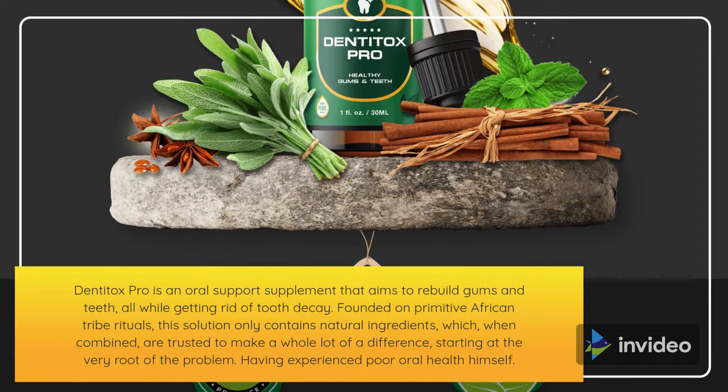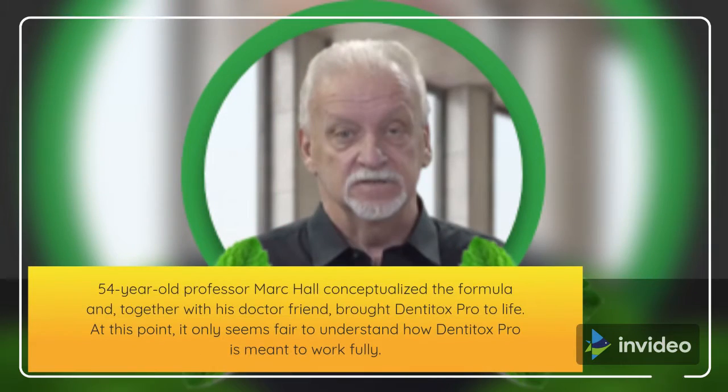Having experienced poor oral health himself, 54-year-old Professor Marc Hall conceptualized the formula and, together with his doctor friend, brought Dentitox Pro to life. At this point, it only seems fair to understand how Dentitox Pro is meant to work fully. How does Dentitox Pro work?